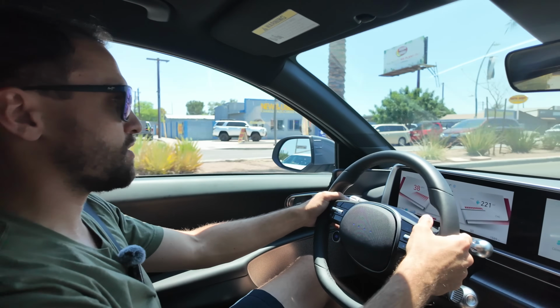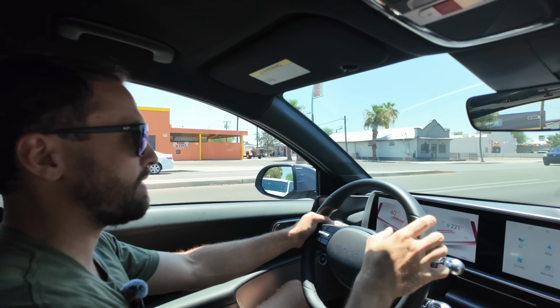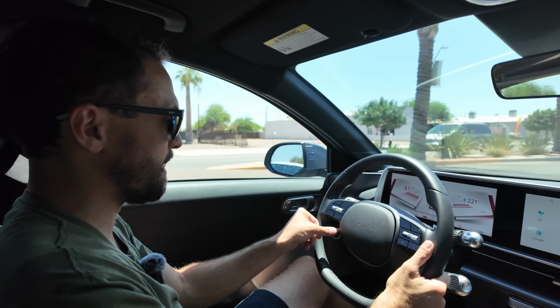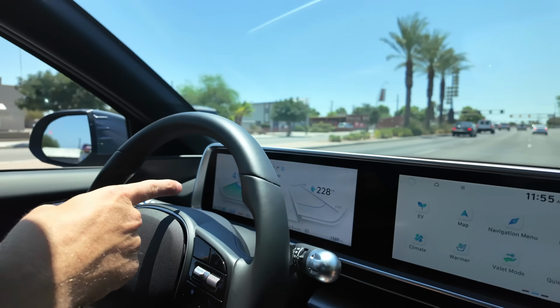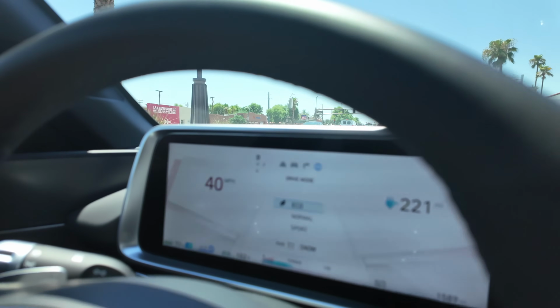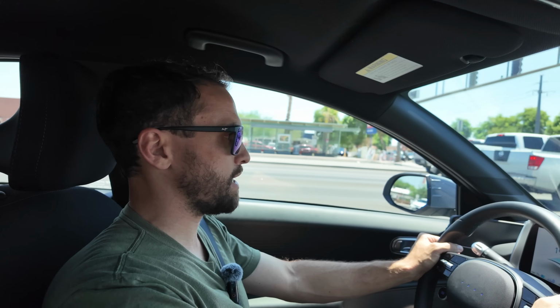You have these paddle shifters here to, on command, change if you want to be in i-Pedal mode, single pedal driving, or if you want to go into your different drive modes, you click this button right here. And that's pretty quick. It's moving through. As I do this, feel the car jerking because it's going into the different drive modes. So I think Hyundai has done a really nice job with this.